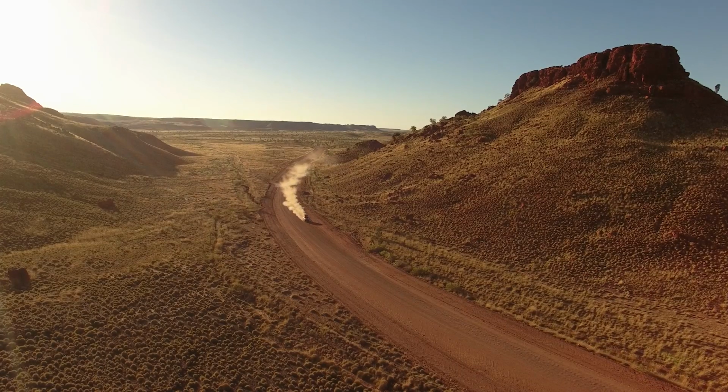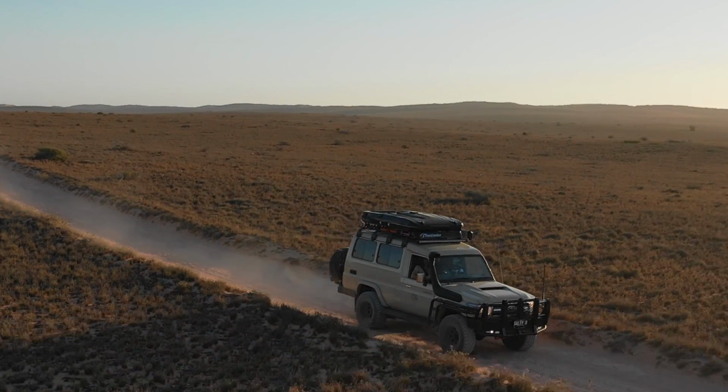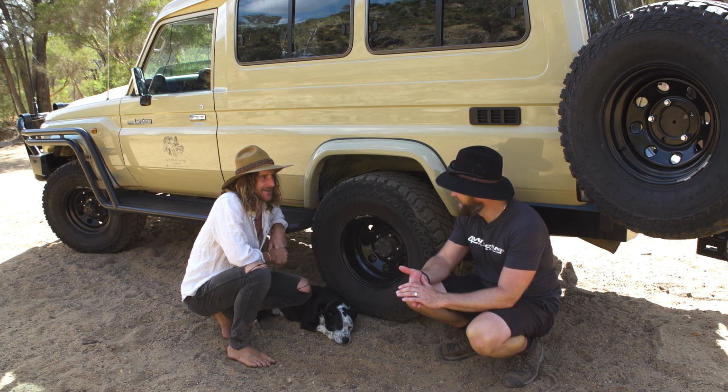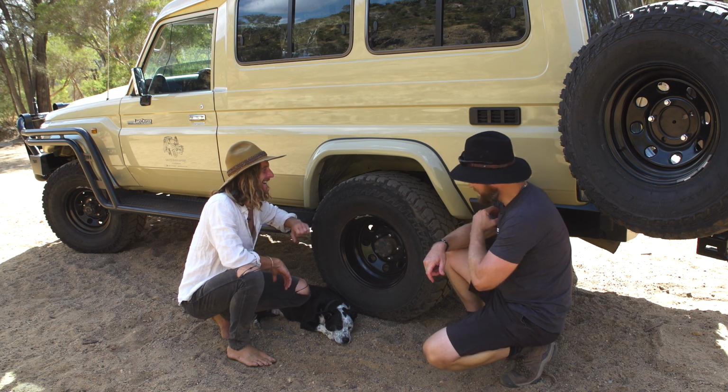Okay, and that includes corrugations? Oh, corrugations, mate, down to 18 sometimes, depending on how bad they are. Beach, stock standard, 18. And if it's really soft? If it's soft, down to 10, 12. Yeah, or whatever you have to. As long as it's not 0.